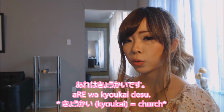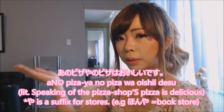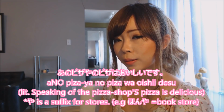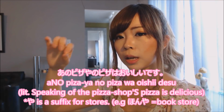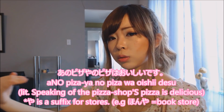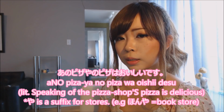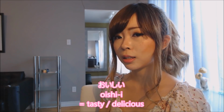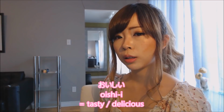Well, if I want to say that is a church, then I would say あれは教会です。Another example, that pizza shop's pizza is delicious. あのピザ屋のピザはおいしいです。So pizza and や is a suffix for store. So pizzaya is pizza store, pizza shop. And pizzaya no pizza wa oishii desu.